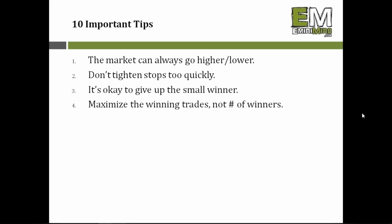Number 4, I like to focus on maximizing the profit out of the trade. So maximizing my winning trades, not necessarily trying to get a whole bunch of winners. I don't really focus on the quantity as much as the quality, and maximizing the gains out of my winning trades. And I don't worry about trying to have a ton of trades.